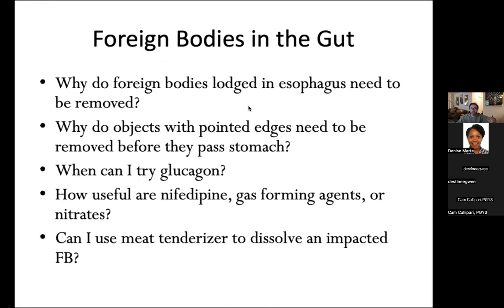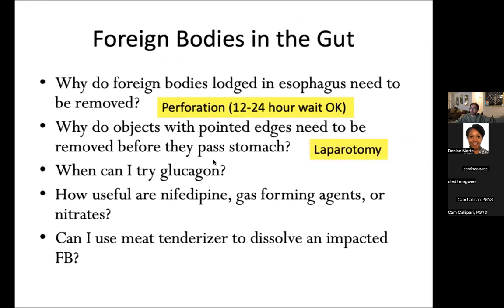So a couple key questions about esophageal foreign bodies, right? Sometimes this is tested. Why do foreign bodies lodged in the esophagus need to be removed? Because there's a high risk of perforation. Why do objects with pointed edges need to be removed before they pass the stomach? Because otherwise you're going to get a perforation, need laparotomy.